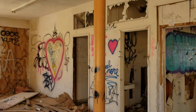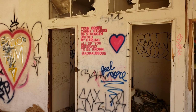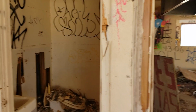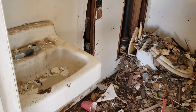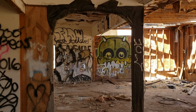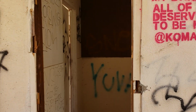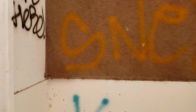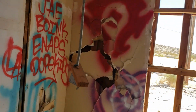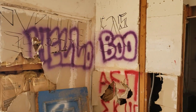The old High-Lo Gas and Eats. Careful coming down, there was a big rat. Whew, what a creep show. Gotta be careful going through doors. Creaking and groaning in here.